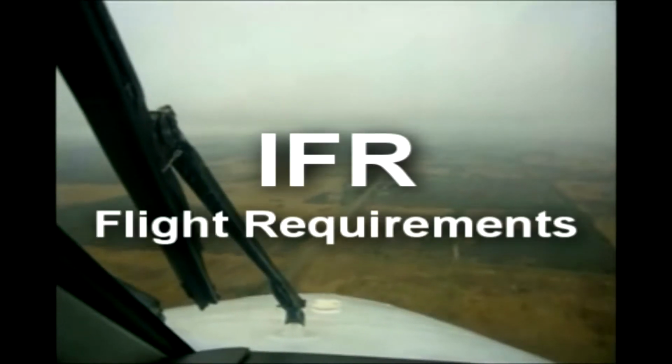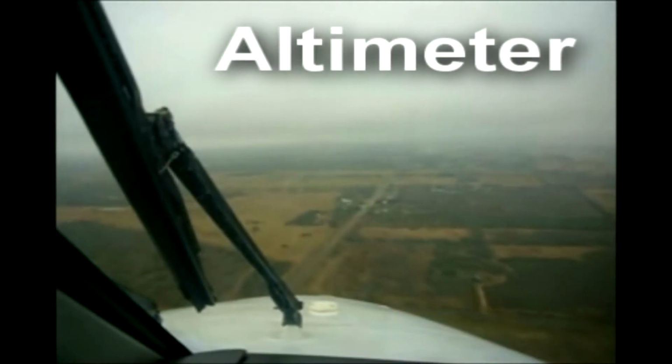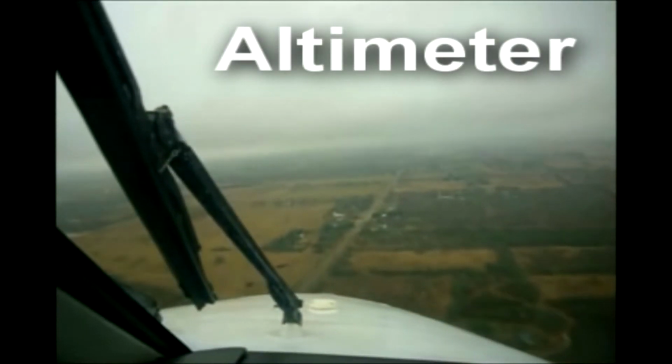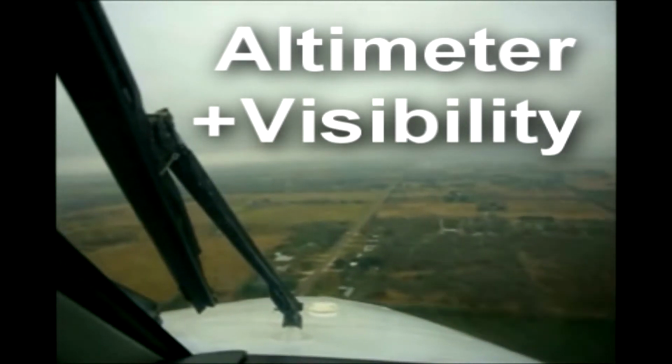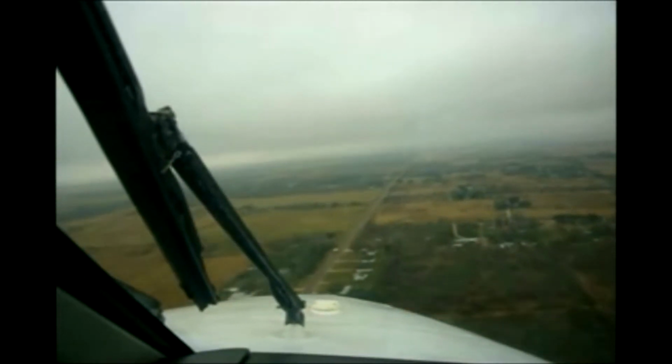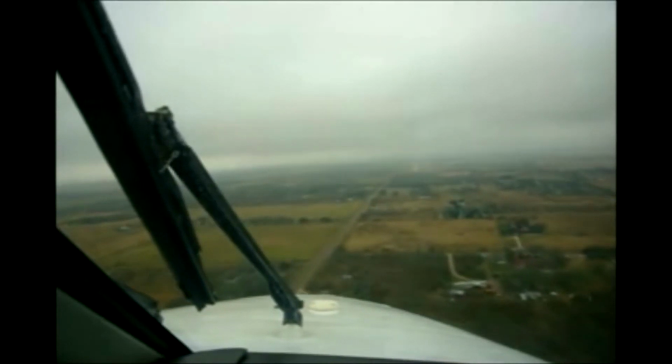All IFR operations need local altimeter settings to maintain clearance from unseen obstructions below. Commercial operators also need to know the visibilities above minimums before they're authorized to start down the approach. MicroTower's already told me I'll be well above minimums upon landing.